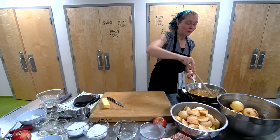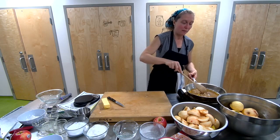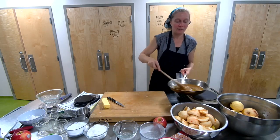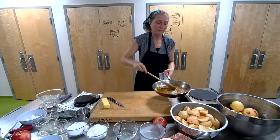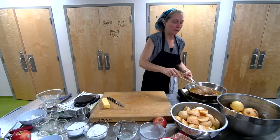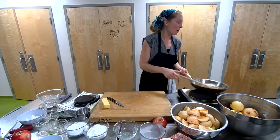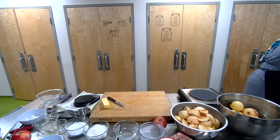All right, so caramel continues to cook after it has been removed from the heat. So you might want to stop it a little before it's the desired brown color that you're looking for. So I'm going to just set it slightly off the heat here while we talk about apples for a moment.